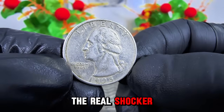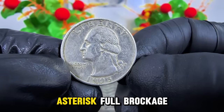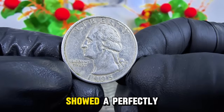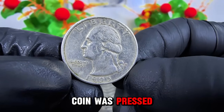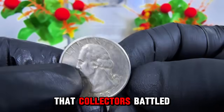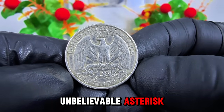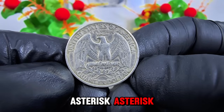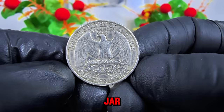But here's the real shocker. A 1995 quarter was discovered with a full brockage error, meaning one side of the coin showed a perfectly mirrored incuse version of the other. It's like the coin was pressed into itself. That mistake was so stunning and so rare that collectors battled for it in an auction, and it finally sold for an unbelievable $82,500. A single quarter from 1995, found in a coin jar.